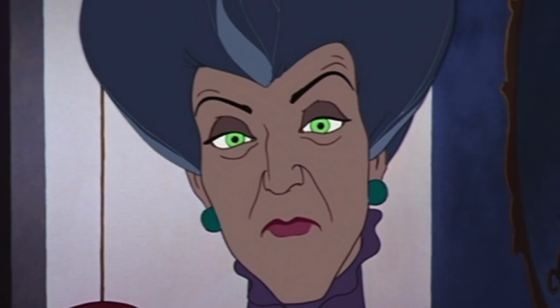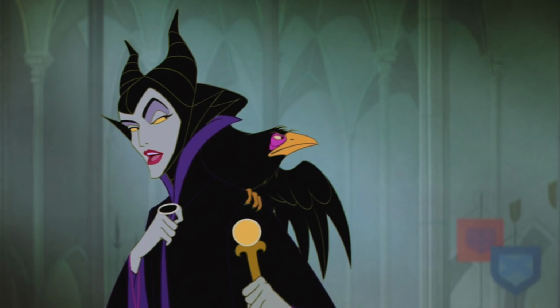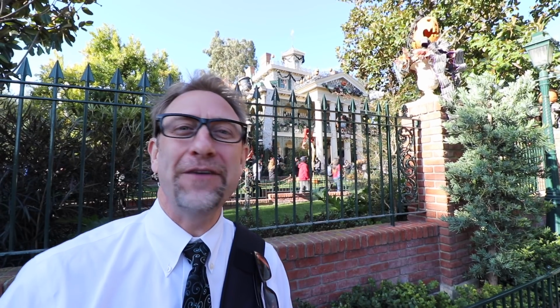When you go into the seance room, you'll see Madame Leota. She's in a crystal ball. She was voiced by Eleanor Audley. Eleanor actually also voiced the evil stepmother in Cinderella and Maleficent in Sleeping Beauty. Isn't that Maleficent?